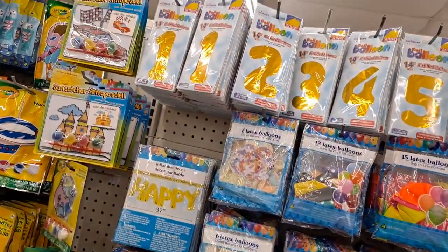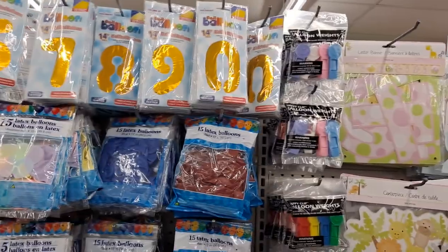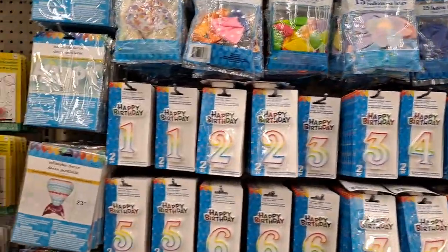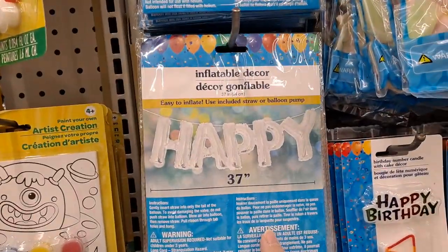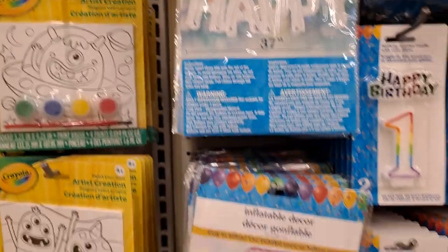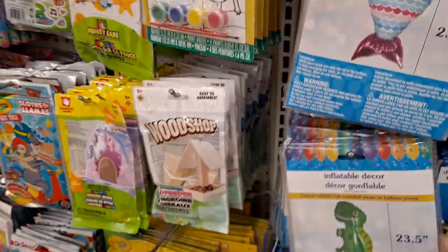Oh my gosh, this is so satisfying. 1, 2, 3, 4, 5, 6, 7, 8, 9, 0. I've never seen that, believe it or not. Look at this. Now $1.25 for happy. That's worth it. Inflatable. Look at these. These are worth it.